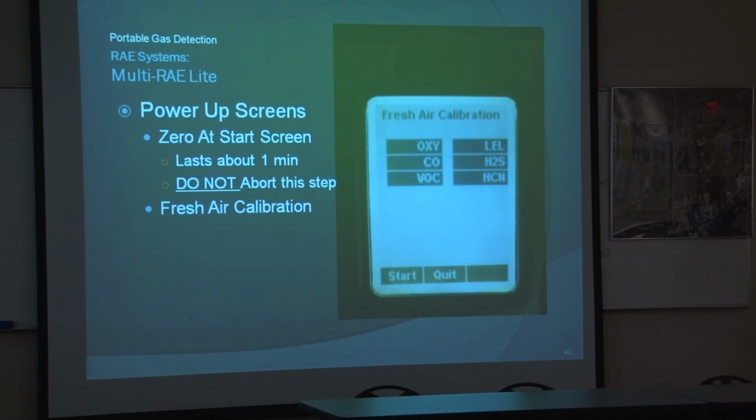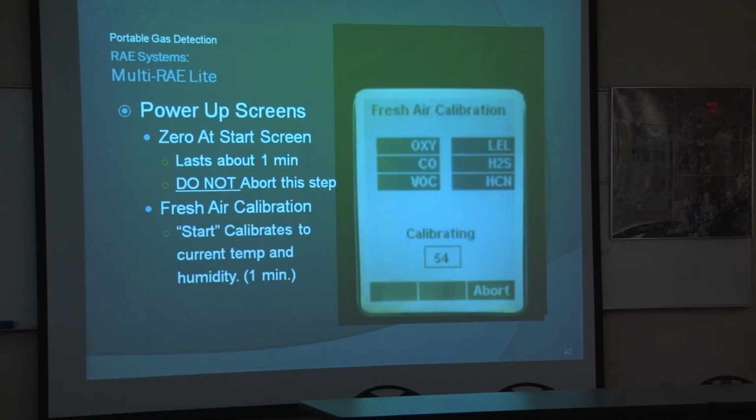And that's the one where it's similar to the MSA, where you have to hit zero or not. You have to actually hit start or quit. That one, if you're not in a fresh environment, hit quit. It'll take the information from the last time you calibrated it. Start calibrates to current temp and humidity. Make sure all the sensors are working. It lasts another minute. So there you got about 2 minutes and 10 seconds.